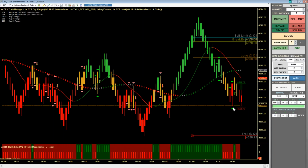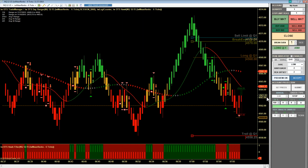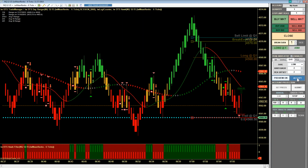Or you could even just choose to exit on this failure. Here comes that next swing. So now it's time to start rolling your stops. If the market fails here, well, then you're probably done.